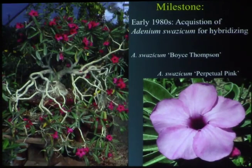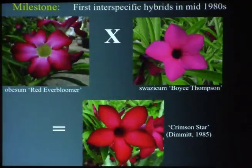Perpetual pink is a plant that I got from Grigsby, and Swazicum Boyce Thompson I got from the Boyce Thompson Arboretum. They had one plant in their collection which had really dark purple flowers, much darker than the average for that. And as it turns out, Swazicum contributes dark flower color to its offspring. So I crossed red everbloomer with Boyce Thompson, and one of the seedlings turned out to be a brilliant red-flowered hybrid that I named Crimson Star in 1985.